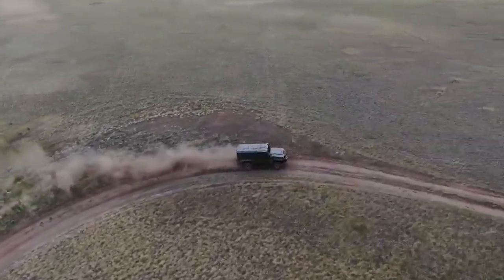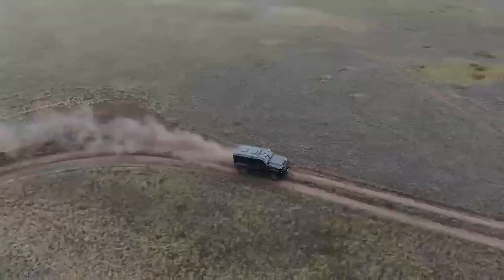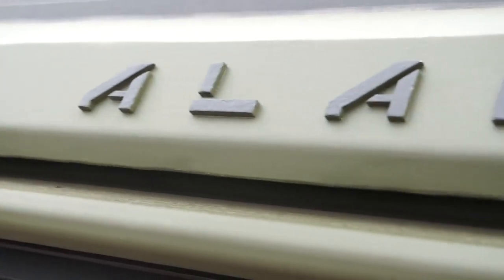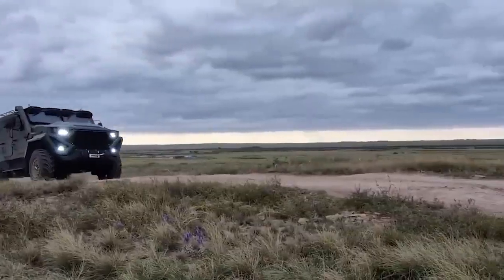It has superior mobility because it has a good independent suspension. Clearance more than 455 millimeters. It is one of the best, or maybe the best, around the world in this class. Second point, it is very fast. We can move around 80 kilometers per hour off-road.